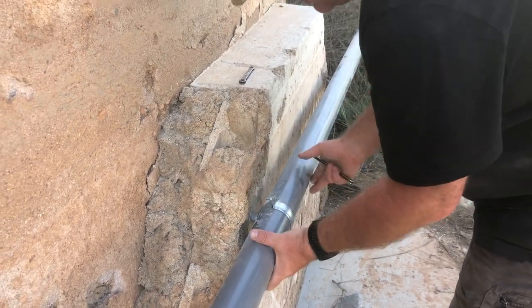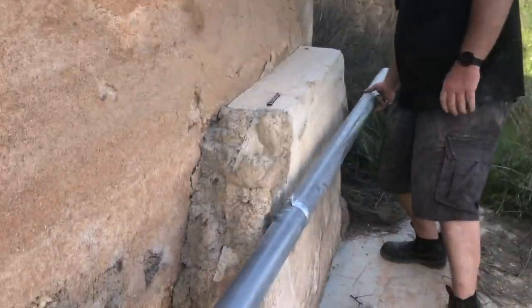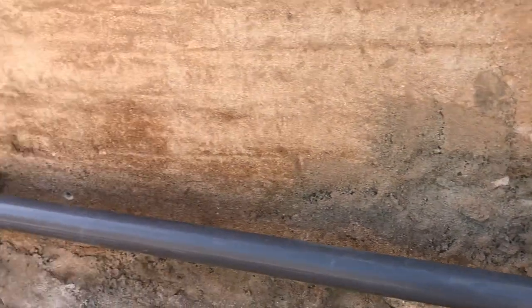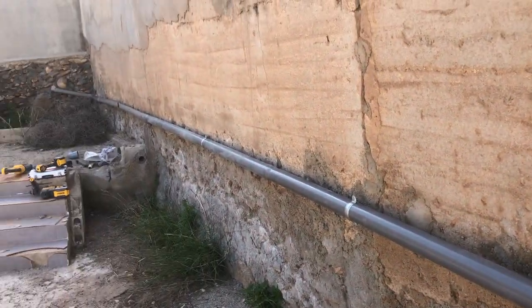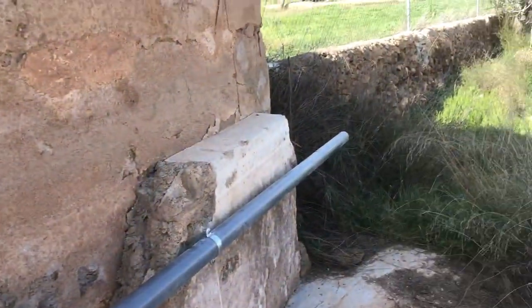Predictably, of course, that wall wasn't straight, so it wasn't quite as simple as I had first thought. But luckily, I had bought just the right amount of pipe, though it could have done with one more support, which we're going to put in at a later date.